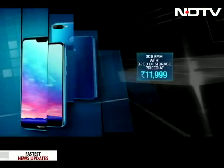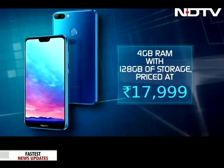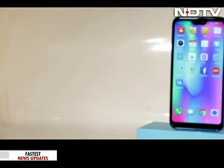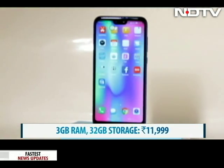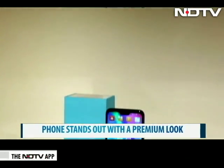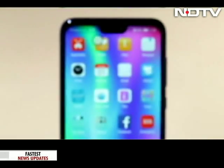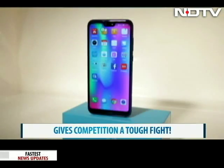The 3GB RAM variant with 32GB of storage is priced at 11,999 rupees, while the top variant, which has a 4GB RAM and 128GB of storage, is priced at 17,999 rupees. The Selguru review: the Honor 9N is impressive on many fronts, but the best part is that it looks and feels like a premium phone and even performs like one, while only being priced at the starting price of 11,999 rupees. Overall, it is a good value for money phone and can give its competition like Xiaomi a tough fight in this segment.